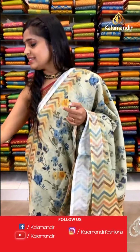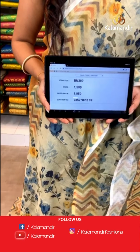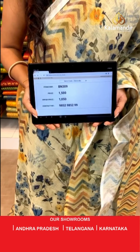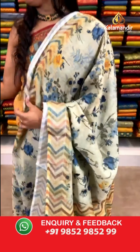Let's check out the pricing details. Sari code is BN309, actual price 1500 rupees and offer price is 1050 rupees. To place an order for this sari, take a screenshot, send it to our WhatsApp number 9852985299.